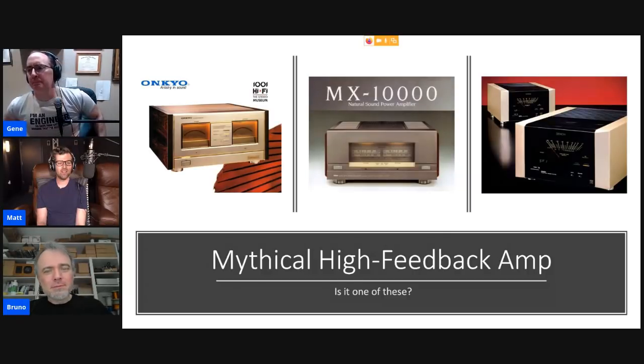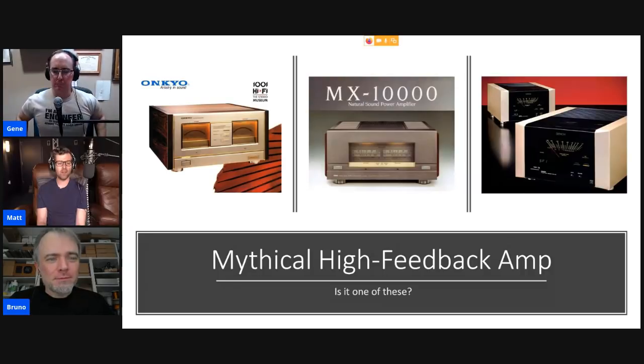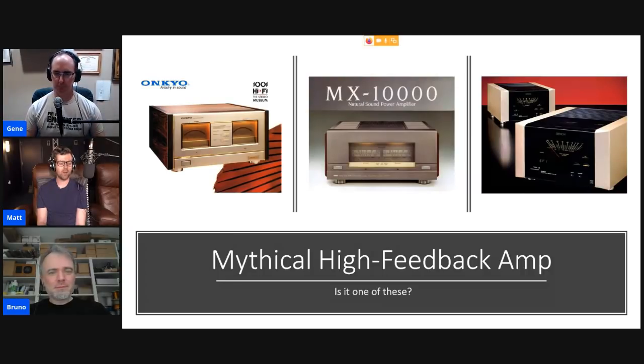Yeah. The specs were really good on it, but yeah, all of them talked about feedback in some way. Some talked about using a modest amount. Some actually said they were using very low feedback designs. The distortion and noise specs were better than most amps today, actually, in many cases.